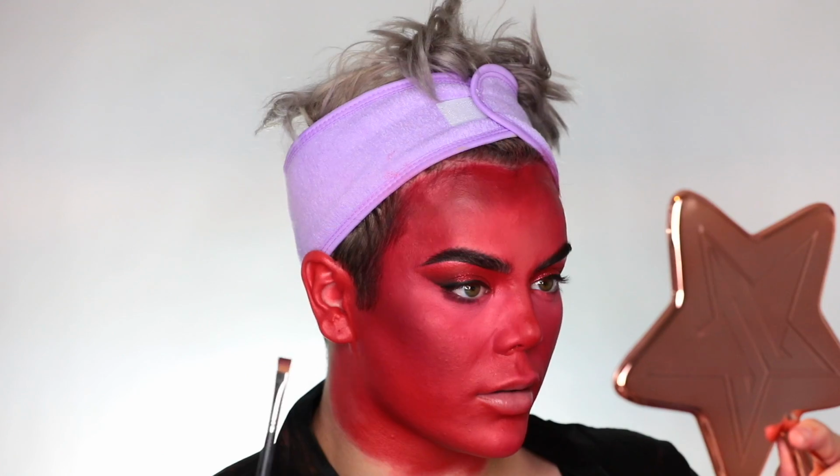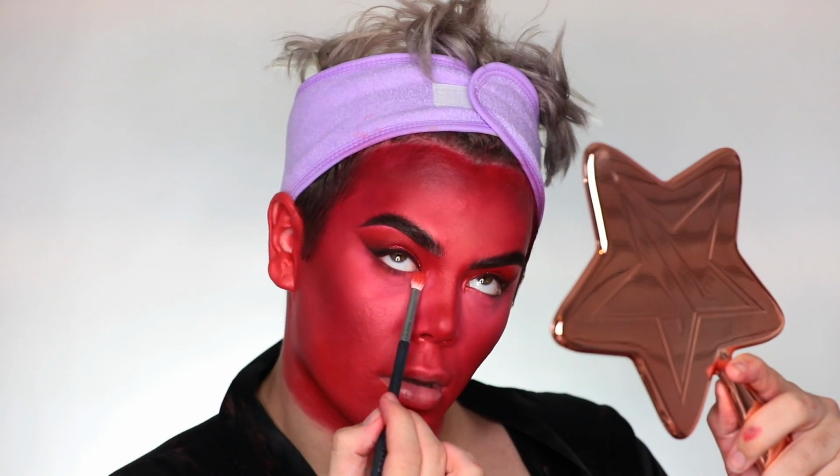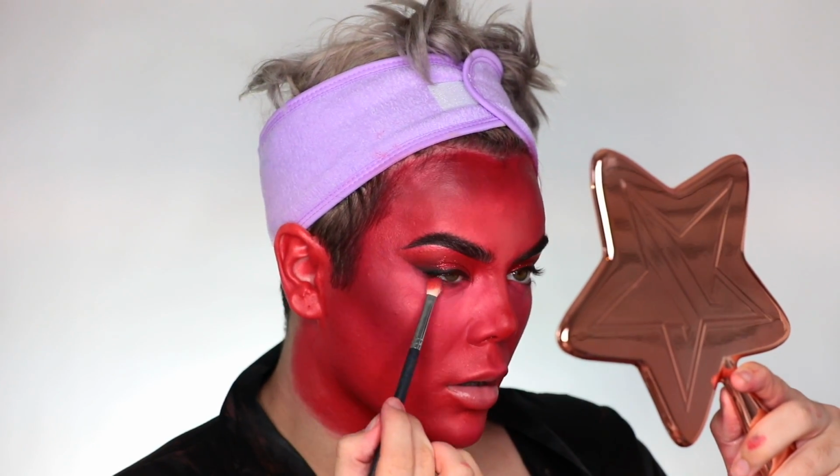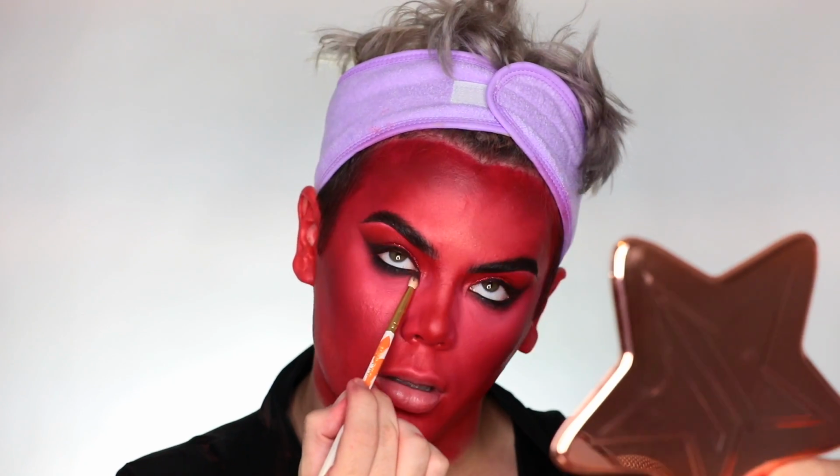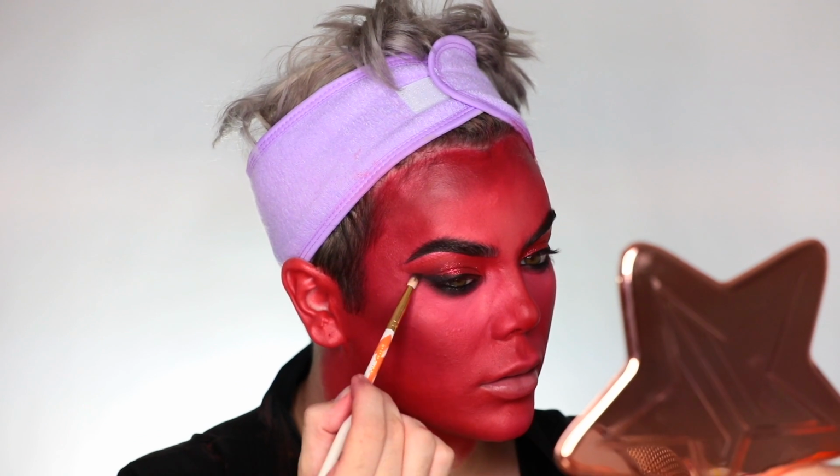But as you guys can see on my forehead, it's already getting a little bit oily. These are grease paints, I believe, so that's what happens with them. Just keep some powder on hand.